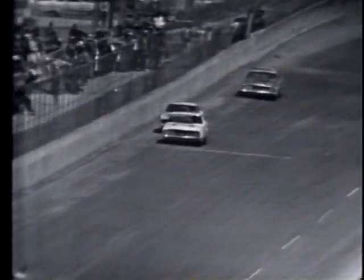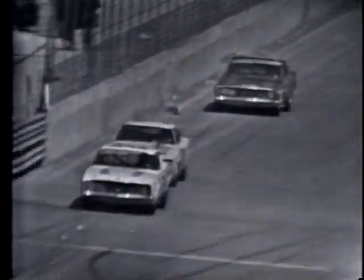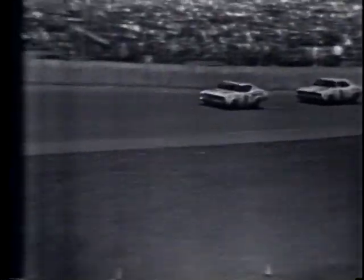So we've had 5 different leaders now in the race, with Buddy Baker in car number 3 dropping back into second place. And keep your eye on Mario Andretti, who's been making quite a charge from his original starting spot of number 20. He is dueling with Pearson for the number 3 spot right now.